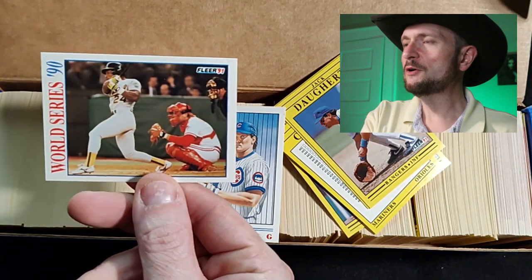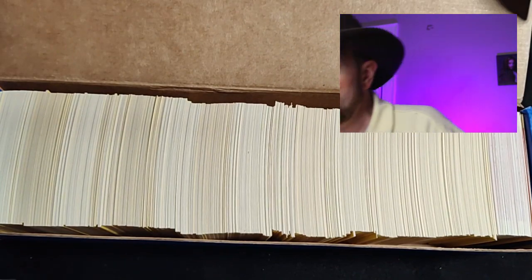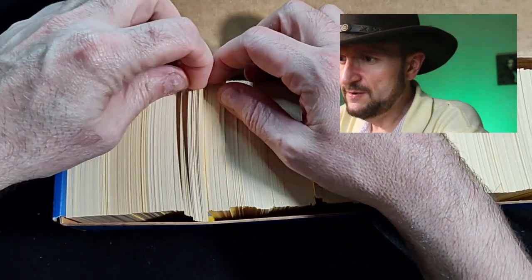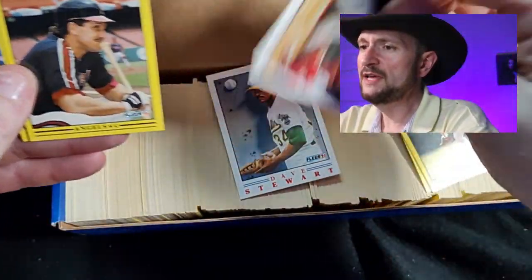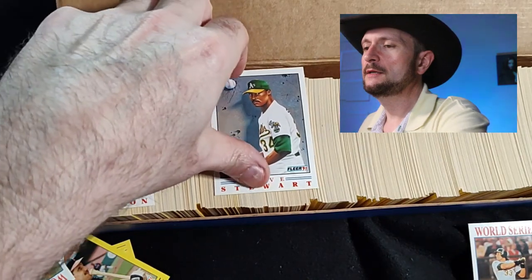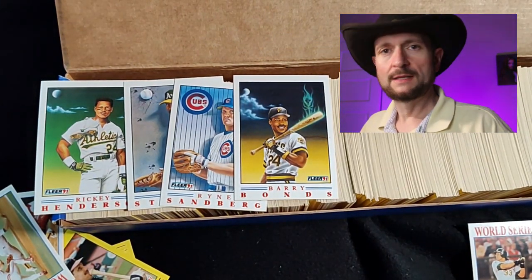There's another Ricky Henderson card from the '90 World Series. Looking for one more, and the other one. Oh God, who is the other one? I can't remember who it is, but it's the weakest one of all of them. They're right there. Okay. I don't know if you can see it or not. Right here. P. Harnish. There. Oh, Dave Stewart. Yeah, that's right. Dave Stewart. And Jose. So we got Dave Stewart, Ricky, Rhino, and Barry Bonds. I'm happy now.